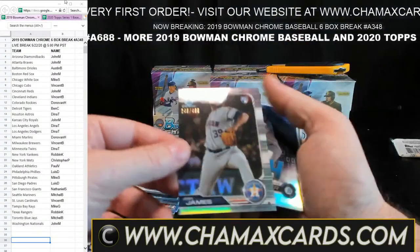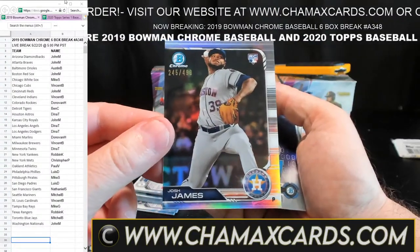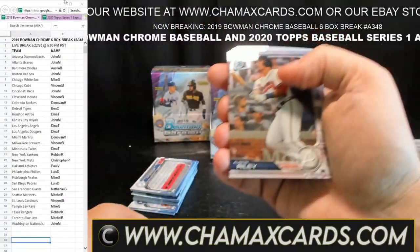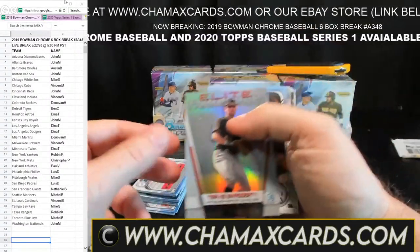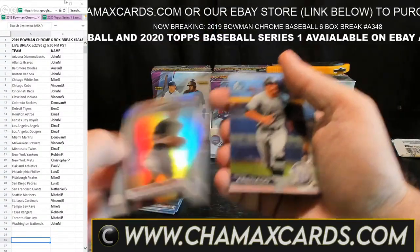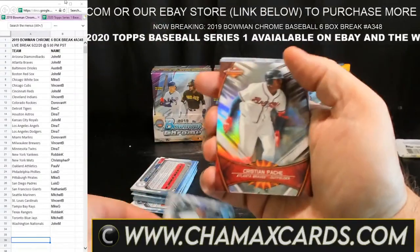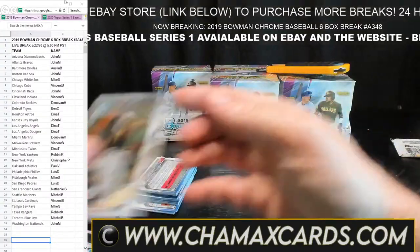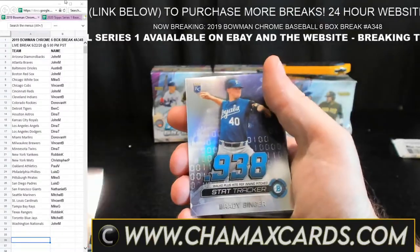So, everyone knows. Josh James Astros. 245 out of 499 for Houston. Nico Horner, Cubs, rookie. Again, I'm going to show these ones, they're all going out. Elite Farmhands, Travis Swaggerty, Pirates, nice. Carter Kaiboom, another first. We got Christian Pachilanta, Braves. And that's how we do this break, everybody, pretty simple. A lot of cards go out, everyone's happy at the end of the day.